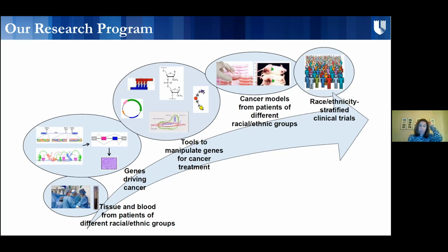We use tissue and blood from patients of different racial and ethnic groups. And then we use these samples to get at genes that are driving cancer. And Dr. Allen and Dr. Pawlowski are going to talk more about all of these aspects in just a minute. And we develop tools or drugs to manipulate genes for cancer treatment. We are developing cancer models that we can use in the lab from patients of different racial and ethnic groups to study the cancer more specifically. And we're also conducting race and ethnicity stratified clinical trials to get at the role of all of these genes and drugs, looking at it in clinical trials.